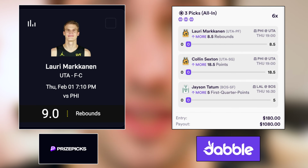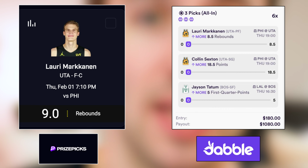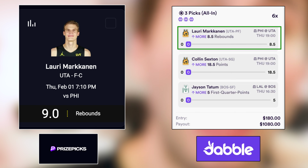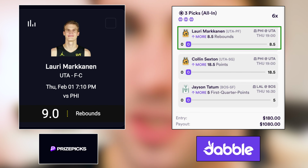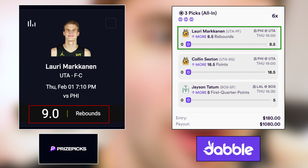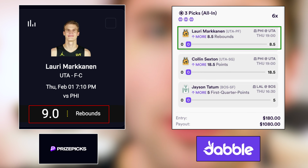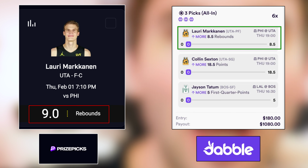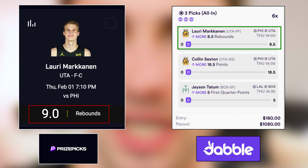So if you take a look at this example right here of a play I locked in, you can see I got Markkanen. I got his rebound line at 8.5. I'm betting him to go over 8.5 rebounds. On Prize Picks, which is a platform that's very similar to Dabble, they had his line at 9. Over 8.5 is obviously better than betting him over 9, because if you bet him over 9 and he has exactly 9 rebounds, then that's going to push on Prize Picks.